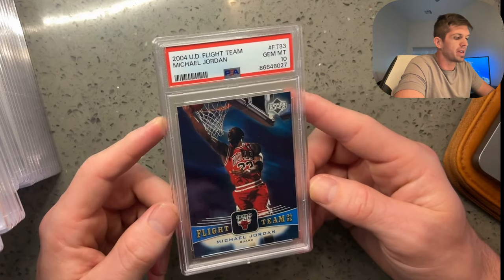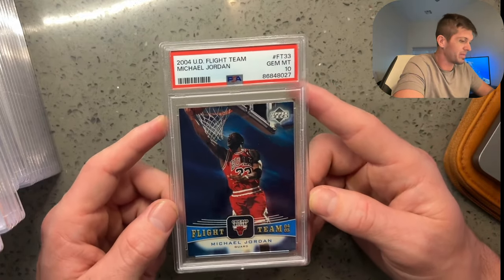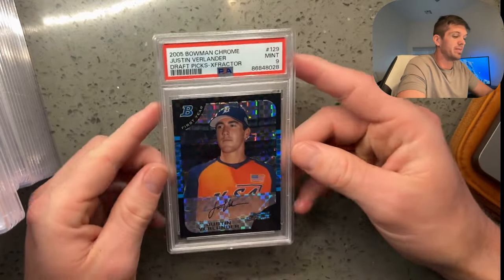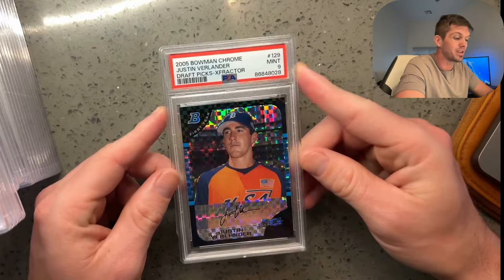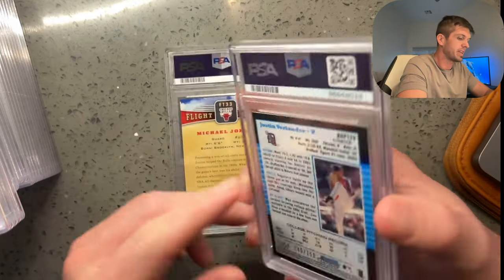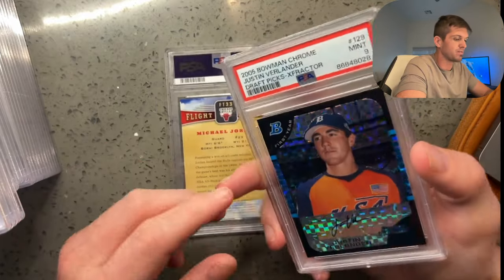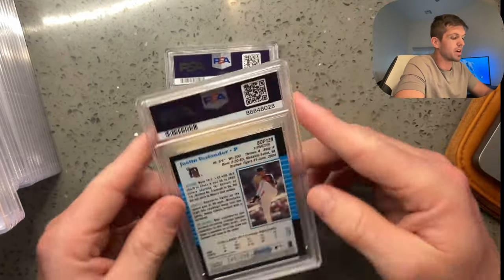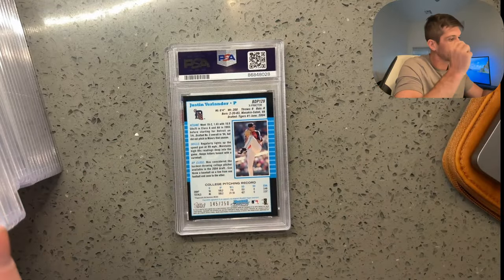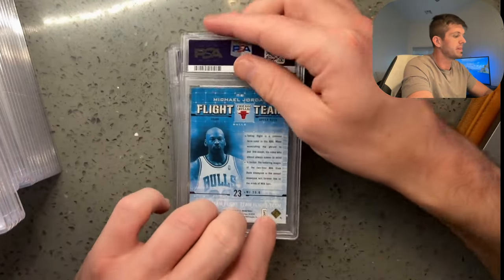All right, MJ, Upper Deck Flight Team, PSA 10. This is the second one of these that I've gotten. So pumped about that. I haven't sold one yet, but I've seen him go between 400 and 500. This was a sneaky, sneaky good card. Bowman Chrome Draft X-Fractors, Justin Verlander, PSA 9, numbered to 250. Very, very sneaky good. Some Bowman Chrome Draft. His Bowman Chrome was an autograph, so this is his only base from 2005. Really like that. We've got Flight Team Hot Pack, PSA 8.